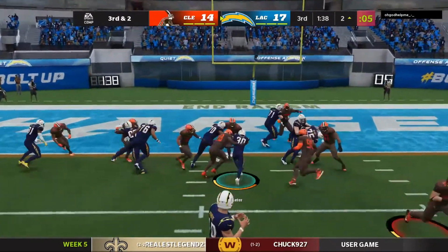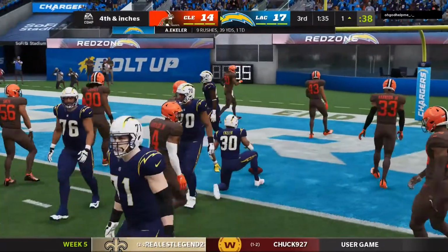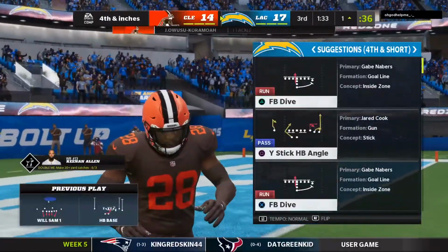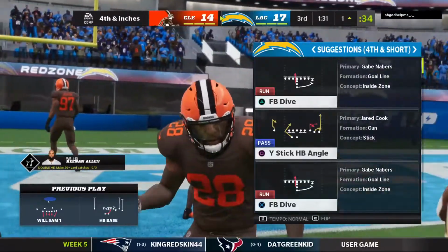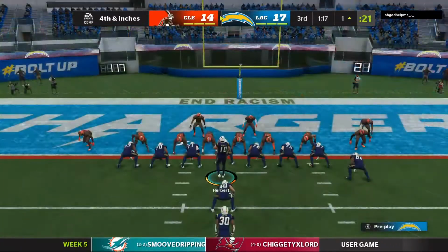They'll try to pick up the first with Eckler. And he will be very close to a first down, but I see the closed fist of the referee, and that means 4th down. It'll be a 2-yard gain, and it'll be 4th down.